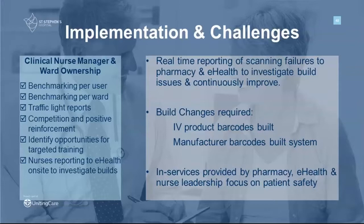Another challenge that we have is to encourage real-time reporting of scanning failures, which allows the eHealth team to be agile in investigating problems and implementing changes where required. For example, some of the build changes that we implemented from these reports were to build in the barcodes for the IV fluids so that these could also be scanned. We now also build in the manufacturer barcodes so that if an item cannot be unit dose packaged, then the outer box or packaging can be scanned to ensure the closed loop.